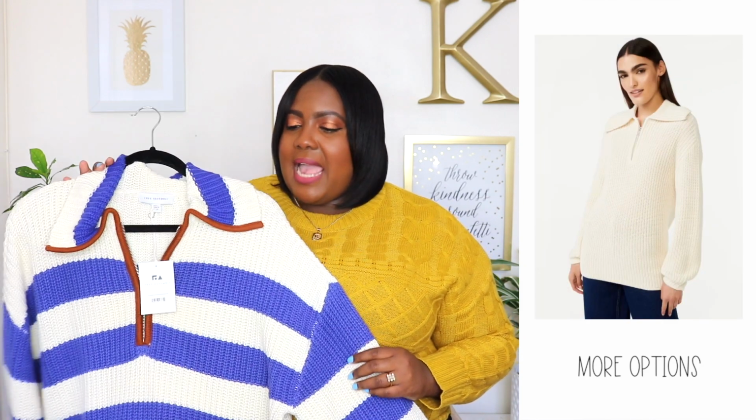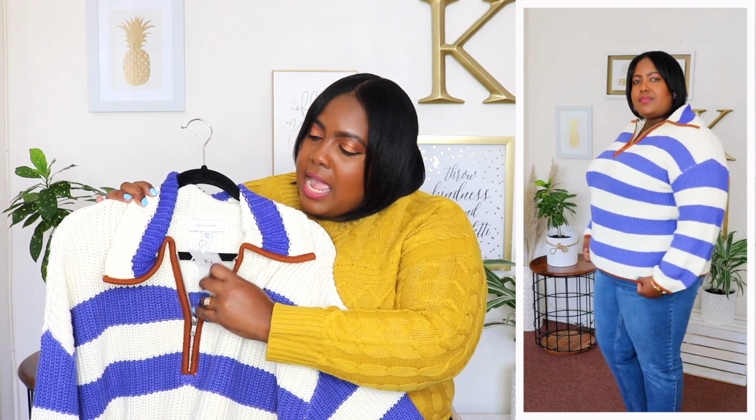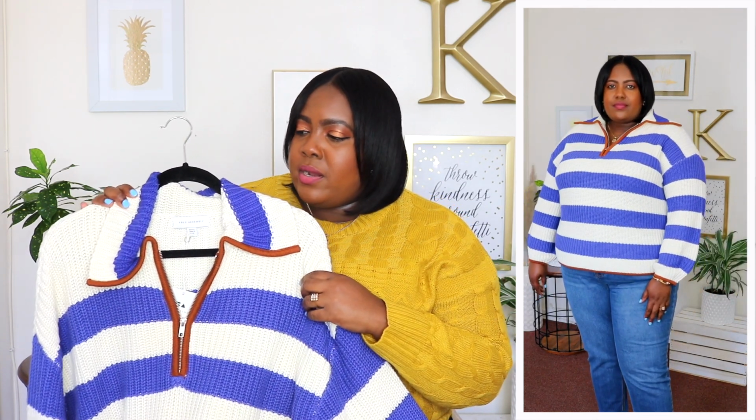I am wearing an extra large in this chunky pullover sweater from Free Assembly, and the price is $30. This is available in 3 other colors, but I have it here in this navy stripe print. It has a half zip feature in front at the bust area, so you could show as much cleavage as you want or not, and I absolutely love the brown accent material going throughout on this sweater. The collar is a folded collar, and I feel like that's just such a classic detail. The sleeve on this is long and slightly oversized, and it does have a cinched cuff.